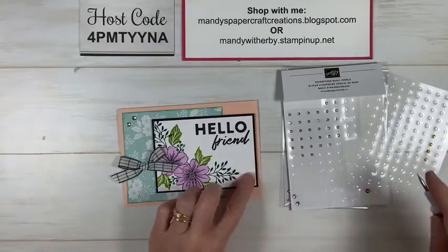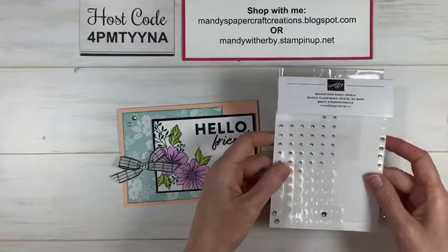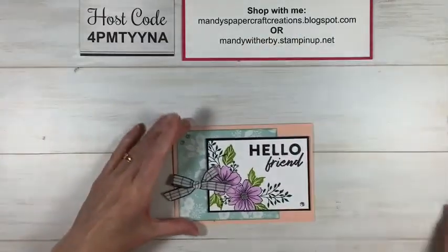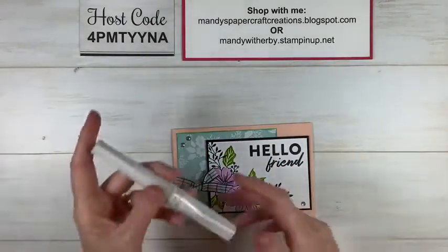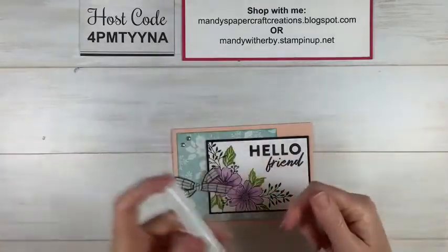All right, so we're adding some beautiful bling on there. We're using up our large rhinestones. And now we'll add that gorgeous Wink of Stella. So give this a little shake up. Always a good idea to shake your Wink of Stella to distribute the glitter in your glitter brush.